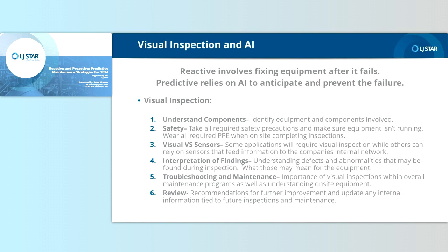But with regards to visual inspection, you've got to understand on site what your components are. You've got to identify your equipment and all the components involved that can be replaced, need to be replaced, or may fail. And then as far as when you're going through your facility and working on your equipment, safety is always important. You want to make sure that you're taking your required safety precautions, make sure equipment isn't running, and wear all your required PPE when you're on site completing these inspections.